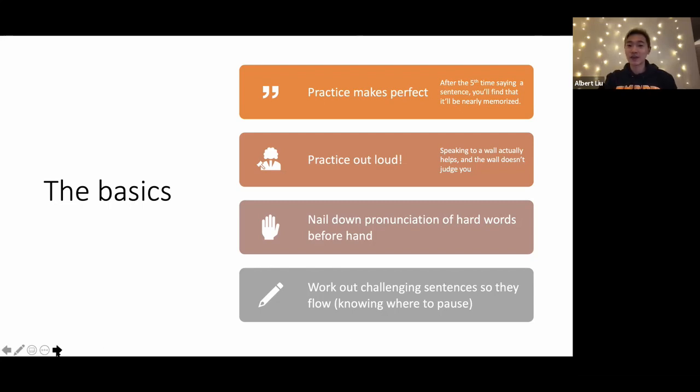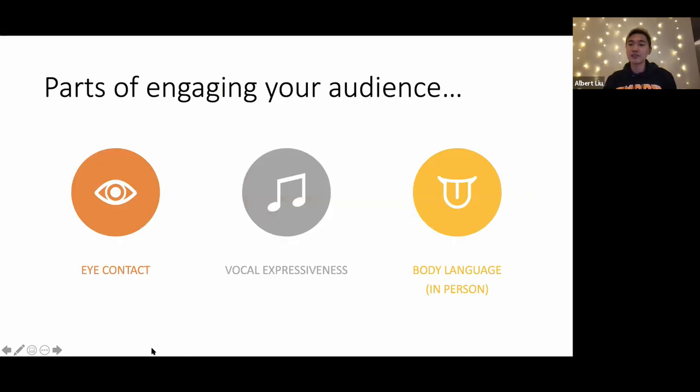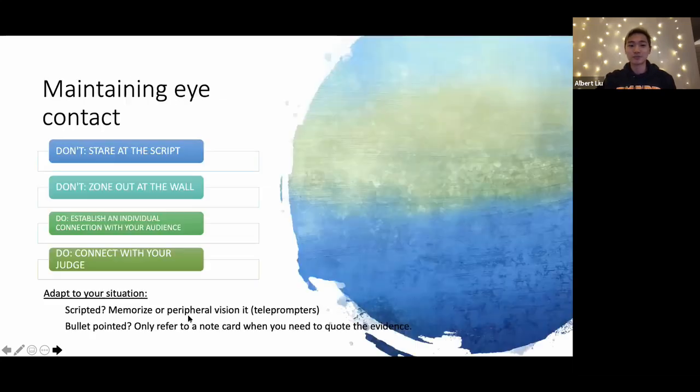After you cover the basics, the main thing here is that you just need to keep on practicing. And if you practice a speech so many times, you will have it memorized if you need to have it memorized. But how do you engage your audience and how do you make a delivery interesting to people? I think there's really three components of making a speech interesting. The first is eye contact. The second is vocal expressiveness. And the last is body language. So we're going to cover these.